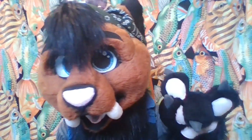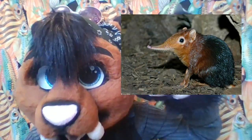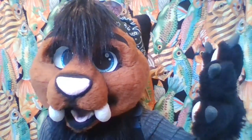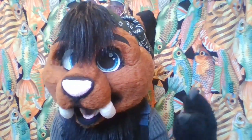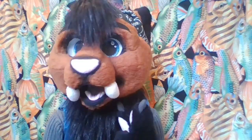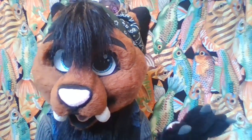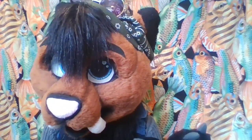My actual number one pick for an awesome, unique Fursona species is the giant elephant shrew. Look at this boy. We used to have this amazing, beautiful animal at my local zoo. However, it was kicked to the curb about a year ago. I have seriously thought about staging a riot. These little guys are native to Africa, and though you may not assume it by looking at them, they can run almost 18 miles an hour.